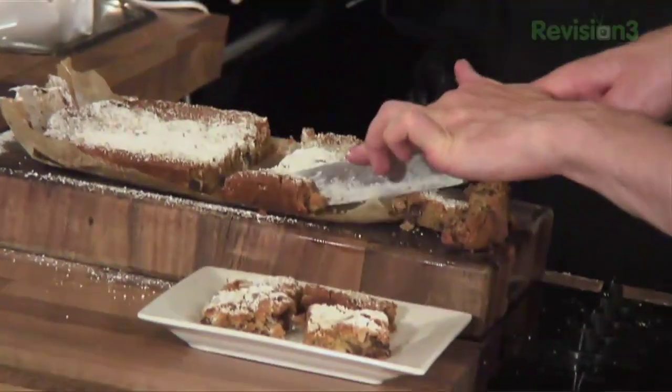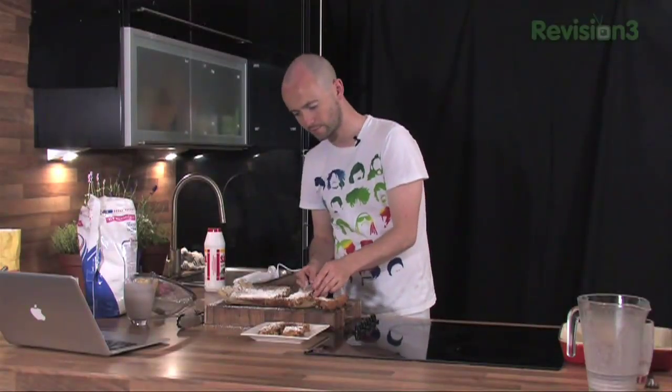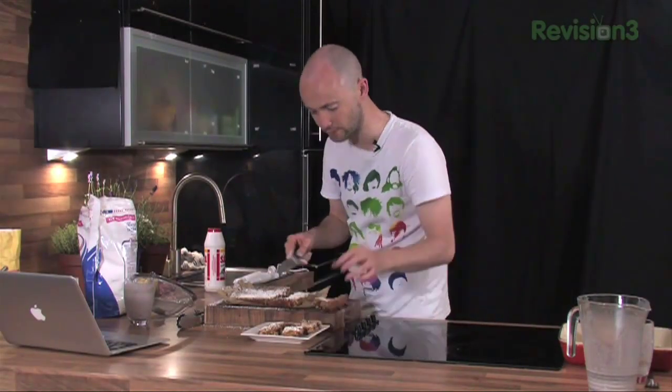And do we need to keep chopping? Could we not just eat the ones that are on the plate? No? You know, I just want to build them up. Unless you want to come in, do you want to do it?